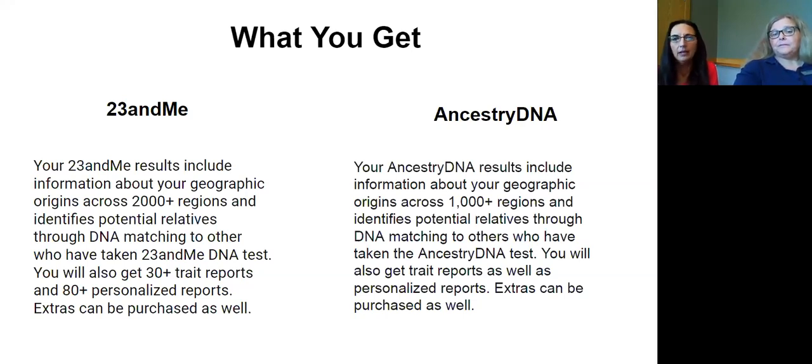And I got what Billy did, but they only test about 1,000 regions with mine. So her report, as far as the DNA results, I don't know if y'all can see this one, but this is what I got. It gave me a map. It gave me percentages of how much ethnicity, I believe is how you pronounce it, that I have from each region, but it doesn't break it down as well as what Billy's did with her.